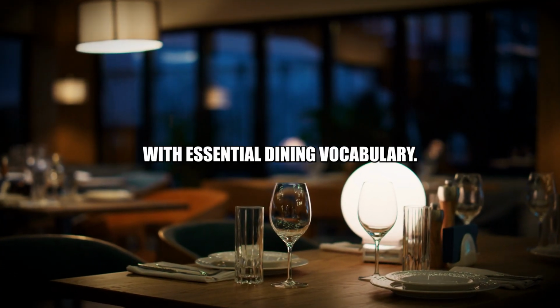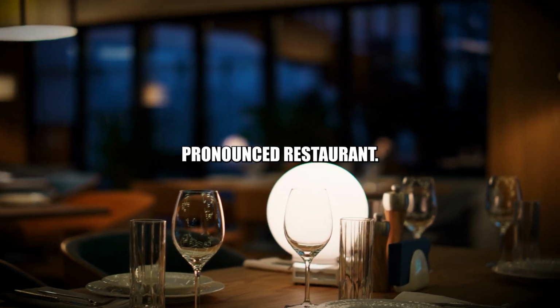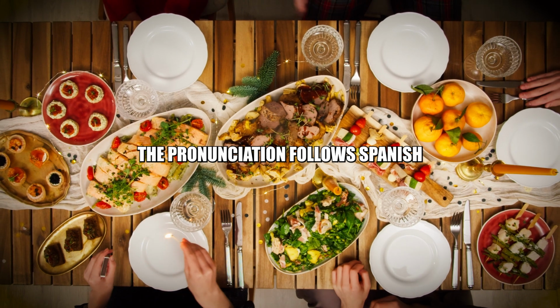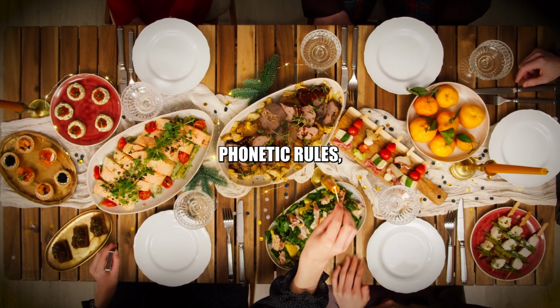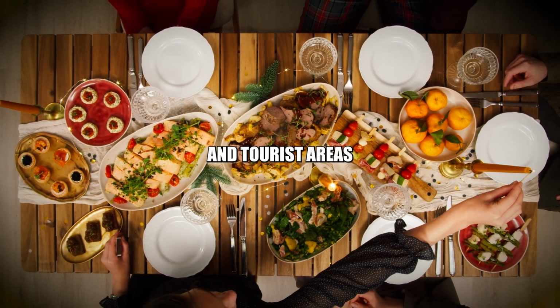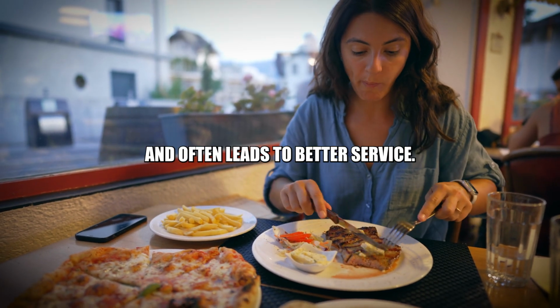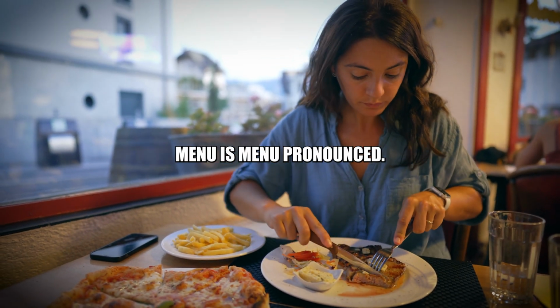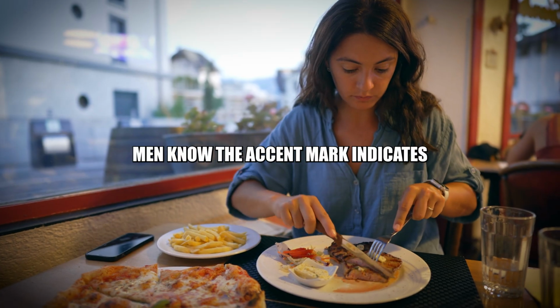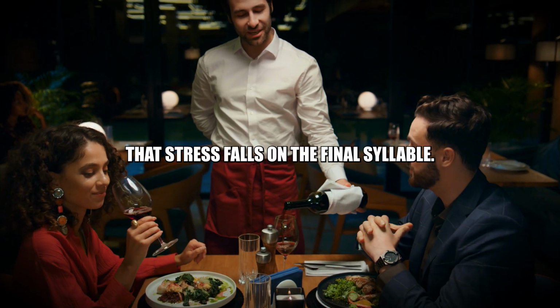Let us begin with essential dining vocabulary. Restaurant is restaurante, pronounced restaurante. The pronunciation follows Spanish phonetic rules, with each syllable clearly articulated. Most restaurants in tourist areas will have some English-speaking staff, but using Spanish shows respect and often leads to better service. Menu is menú, pronounced menú. The accent mark indicates that stress falls on the final syllable.